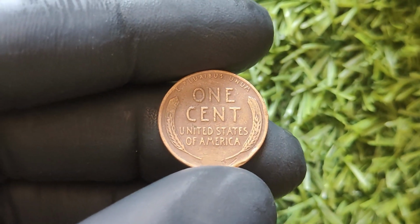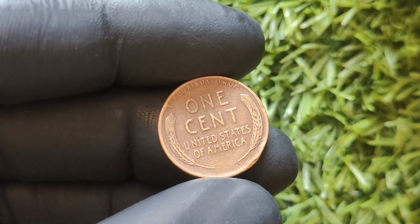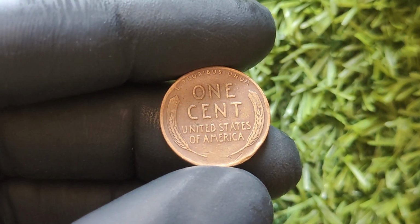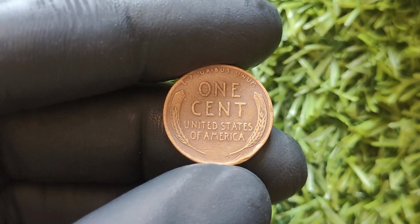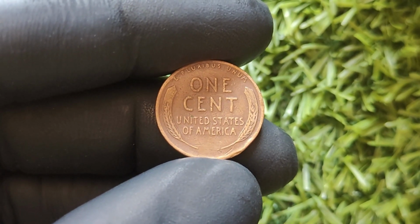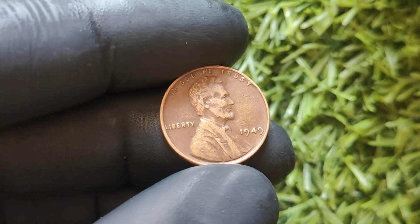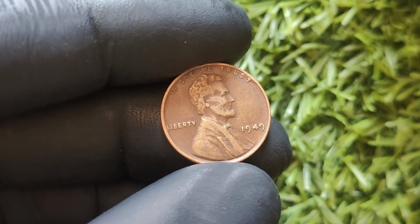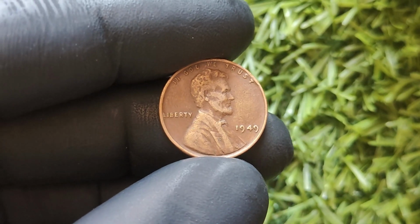So what makes one penny worth almost $1 million? It all comes down to condition and rarity. If a coin is uncirculated in perfect condition, known as MS68 red, it becomes a crown jewel in the coin collecting world. Only a tiny handful of 1949 no mint mark pennies exist in that pristine state. One of them fetched an eye-popping $876,000 at auction due to its near flawless surface and rich original red color.